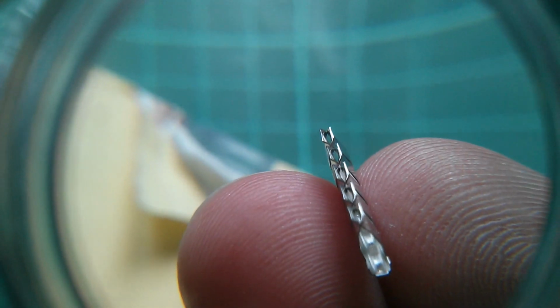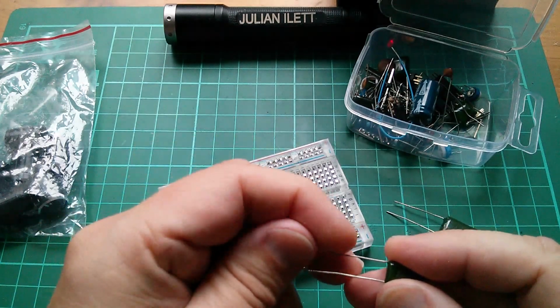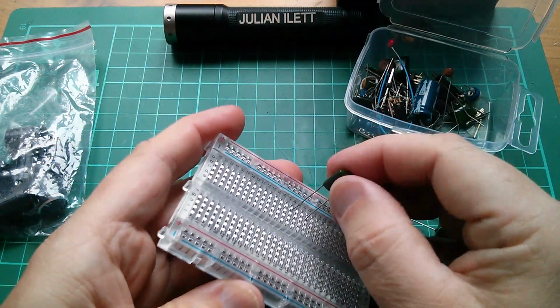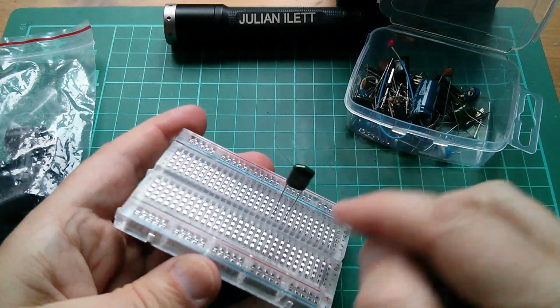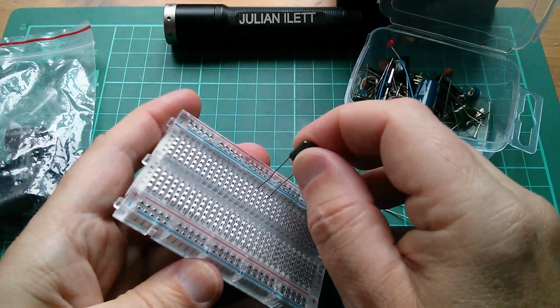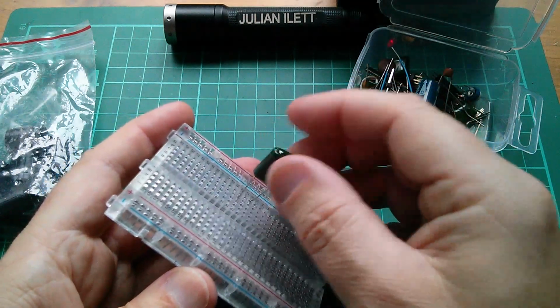Right, here's some two-legged capacitors. Let's just straighten those out a bit. See how easy they are to plug in. Oh, well, that one goes in fine. Maybe the guide holes in this transparent plastic are a little smaller and therefore guide them in, but no, they seem actually fine. That one's fine.